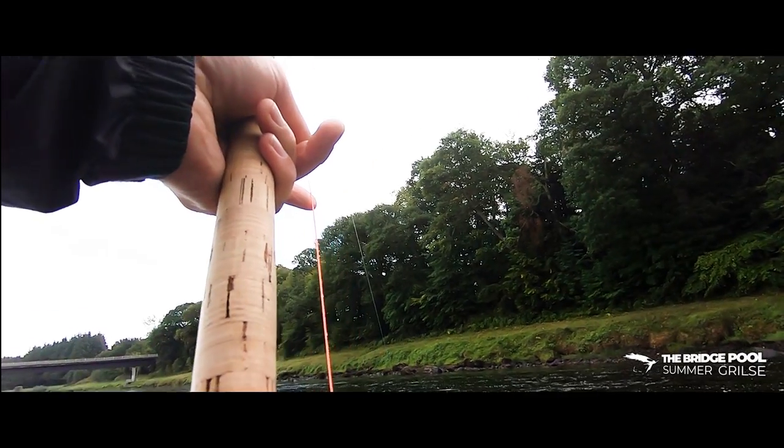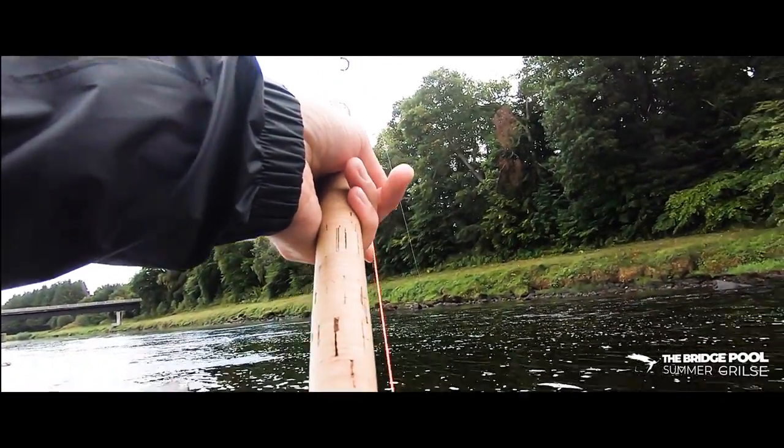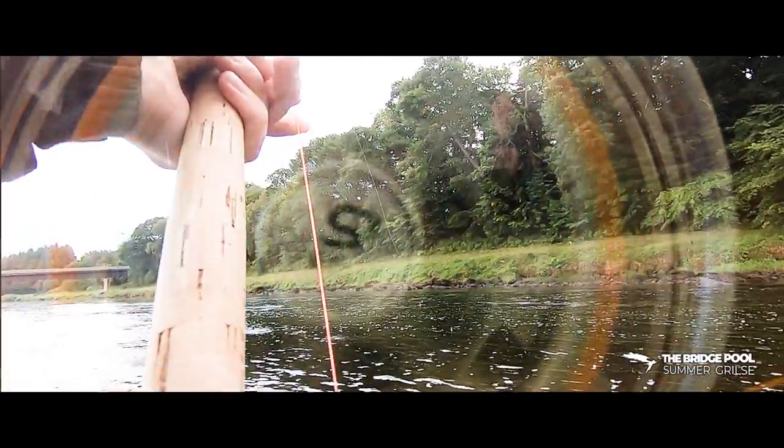This fish has taken the fly only a couple of feet off the point on the opposite bank. It was exactly where fish had been consistently showing since we arrived. I haven't seen many fish moving below us, so we're definitely in the hot spot.